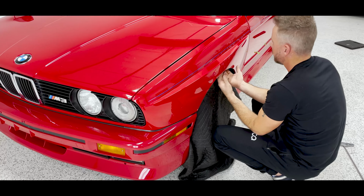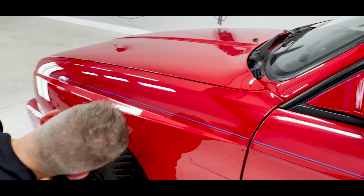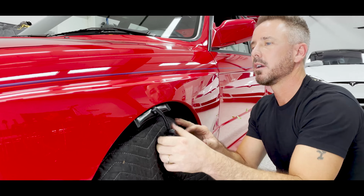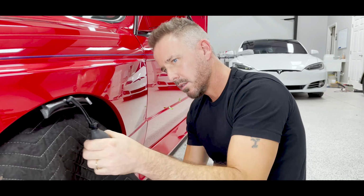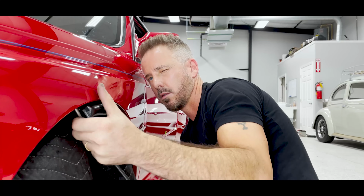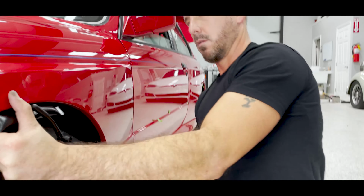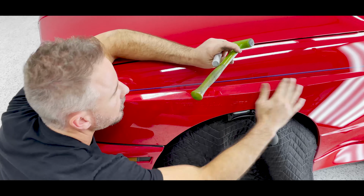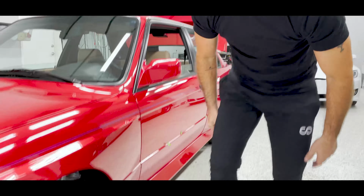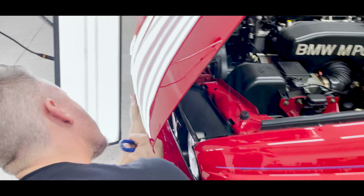So the fender liners normally on new cars are tucked. This isn't even tucked. And it's a gap. It's tucked in there, but then it's just kind of hanging. Some cleanup up there. I'll tell you what, whoever owned this car before took ridiculously good care of it. It is so narrow in here.